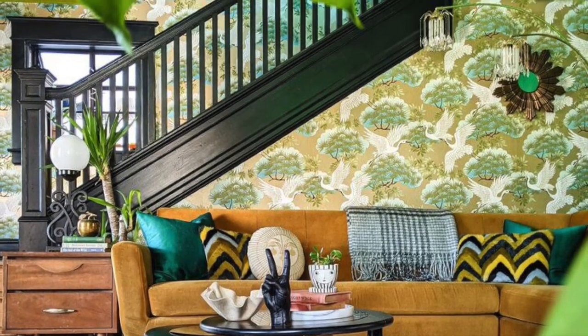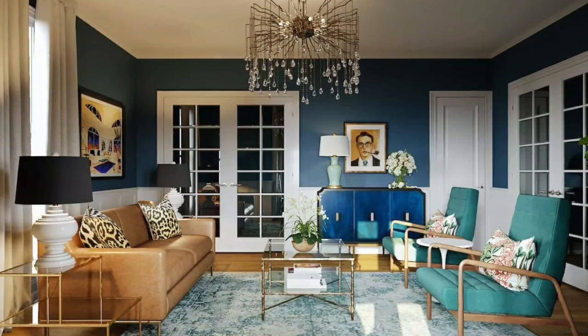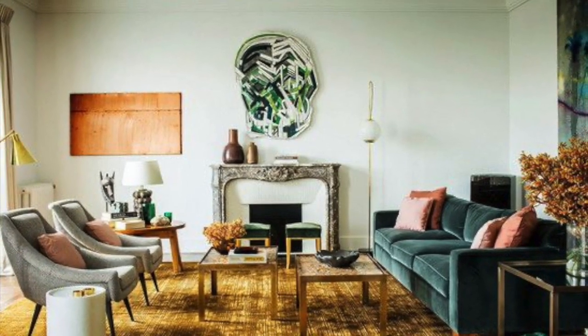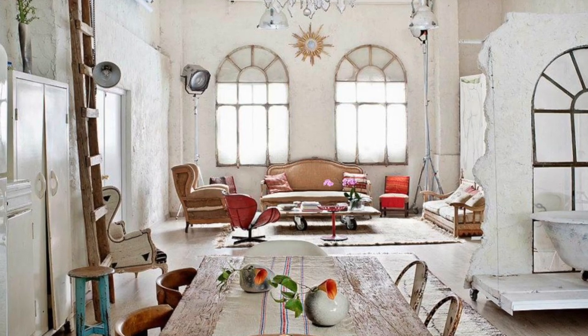Also, a good tip is a really ornate, busy wallpaper also takes the place of wall art. So even though it is so bold and busy, it actually makes the look more simple because there's just that one thing to focus on.